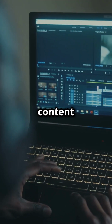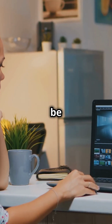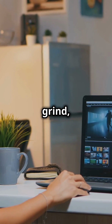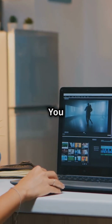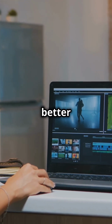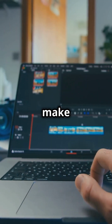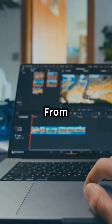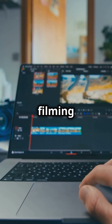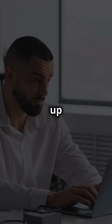Creating content for YouTube can be a real grind, especially when you're juggling quality and quantity. You want each video to be better than the last, but the sheer volume of work can make it feel like you're constantly playing catch up. From scripting to filming to editing, the tasks pile up quickly.